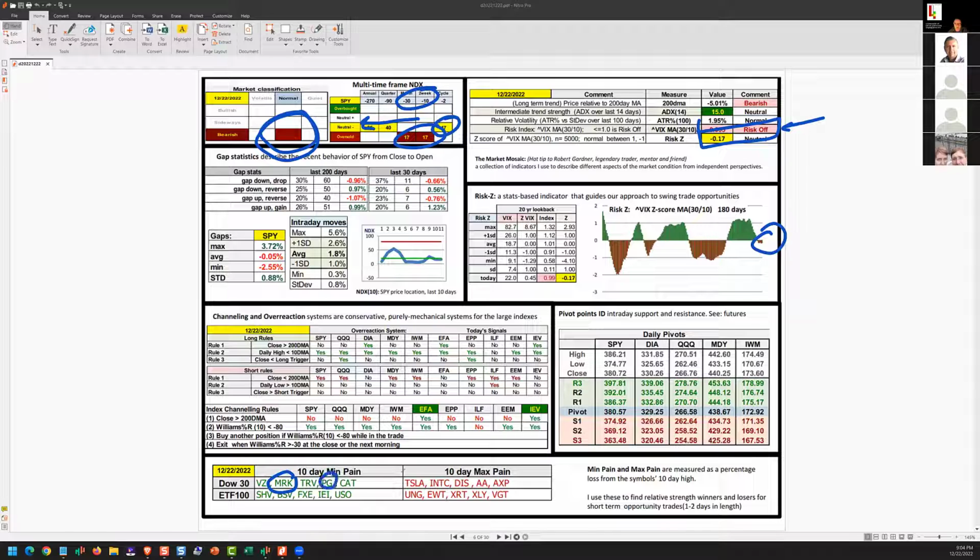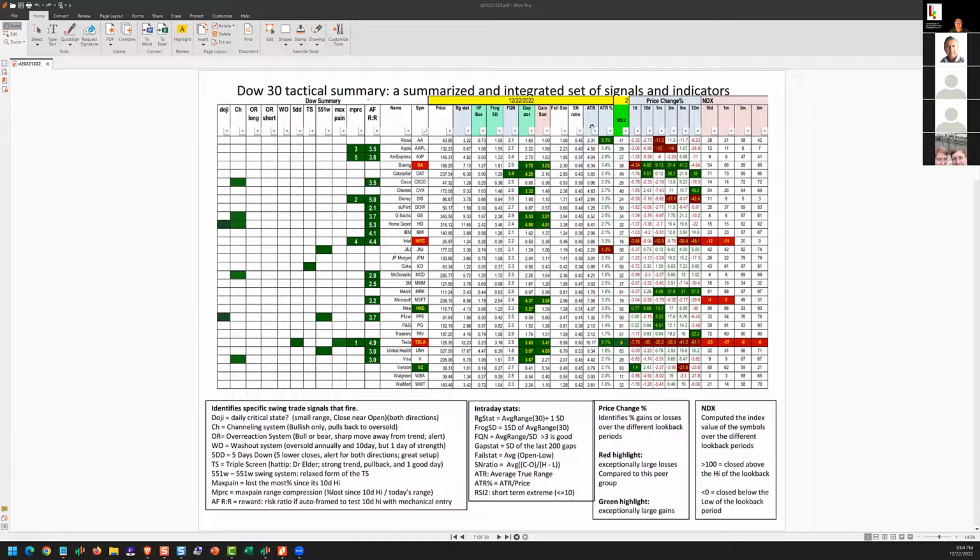Merck and Procter still among the min pains. Tesla and Intel and Alcoa just getting crushed. There was never an easier target than those two right now. Tesla just standing out like a sore thumb, off 8% today. 4.9 on a retest of the 10-day high. Plenty of auto framers to choose from. Tesla is a 5DD, so it's an auto short.